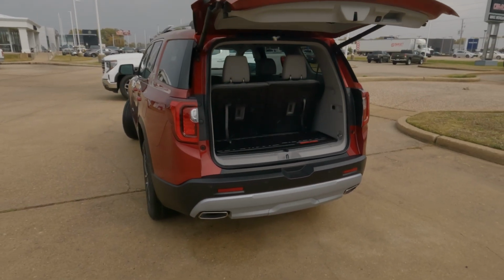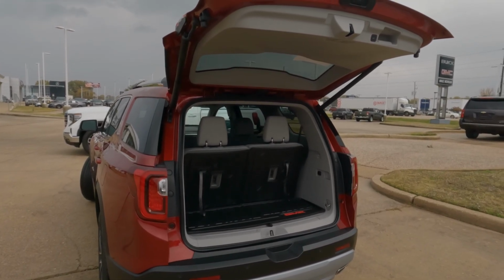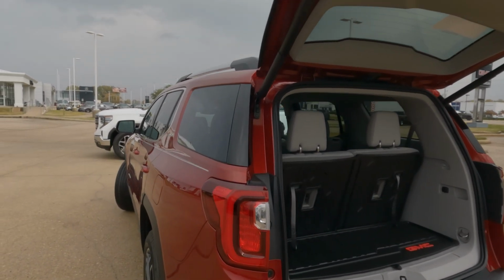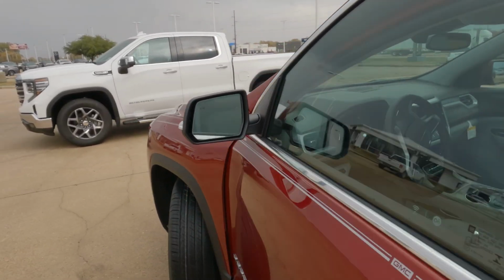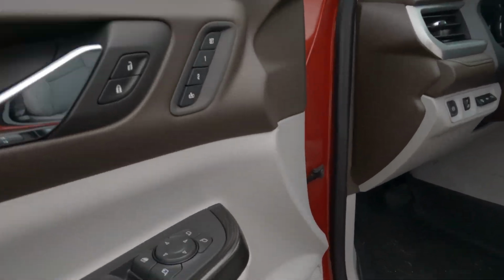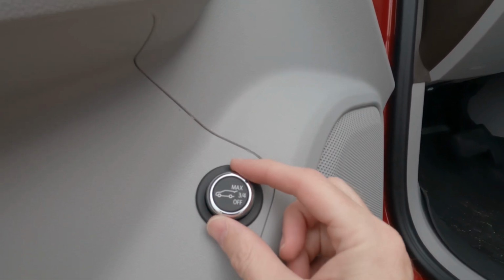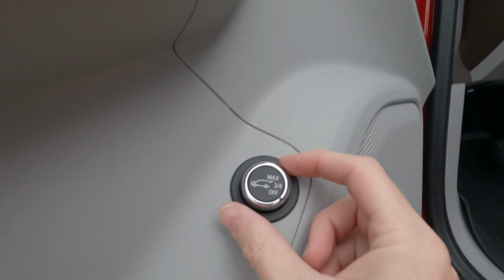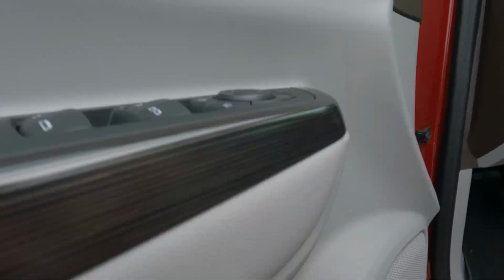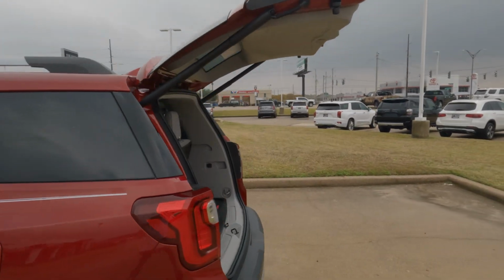Now let me show you something here. If you push that button or any button that opens it, you can use the remote, you can use the button on the interior that I'm about to show you, but if it doesn't open, here is the very first thing you need to look at. It's going to be right here, this button. It's set to max right now. You can set it to open at 3/4, or it can be set to off. And if it's set to off like that, then that's likely why it won't open.